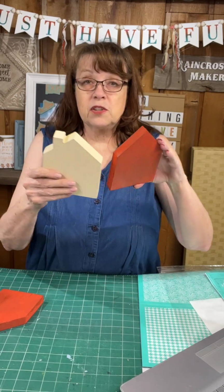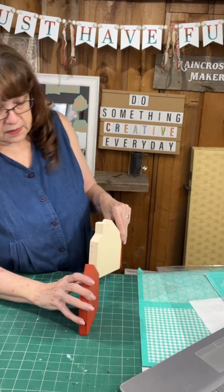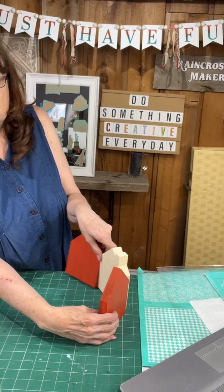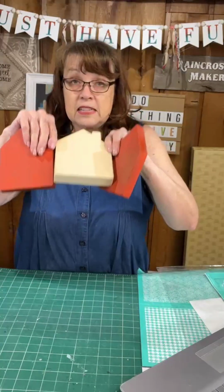And what we're going to do is decorate them up, and we are going to hook them together so that they will kind of stand up together on their own. So let's get to working on that.